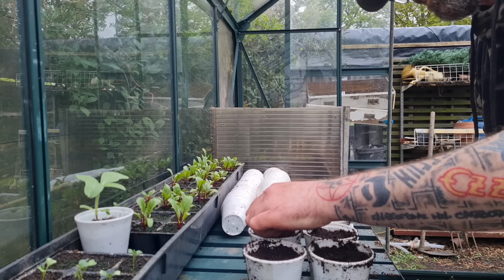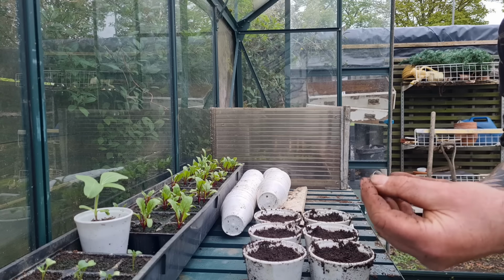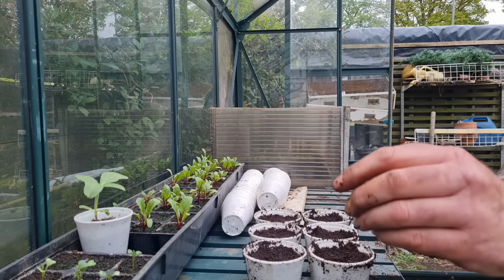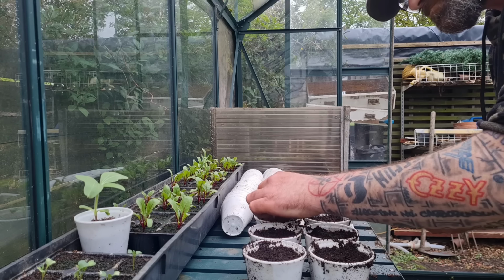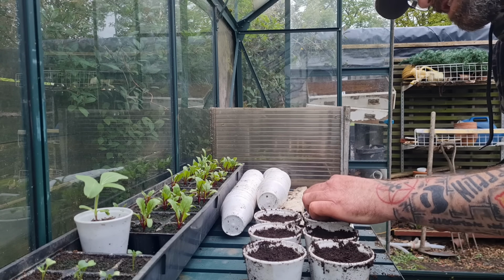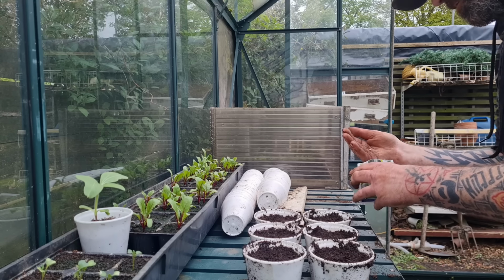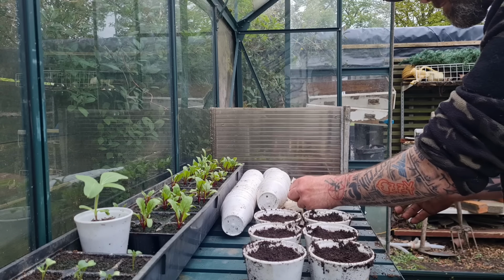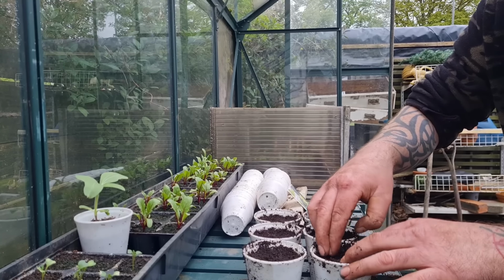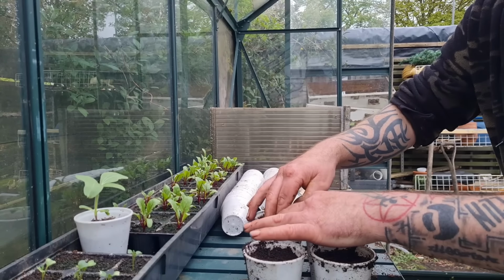It's unbelievable. A little tip here, folks, if you don't know: when you're sowing things like cucumbers, always sow them on the side, because if you lay them flat, chances are they'll just end up rotting off, and you don't want that to happen. So that's them in there. 6 more cucumbers.